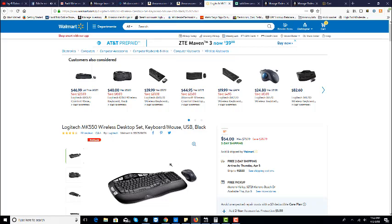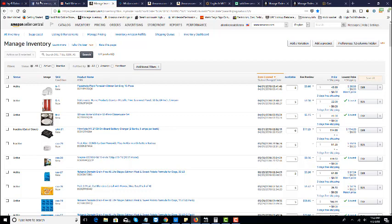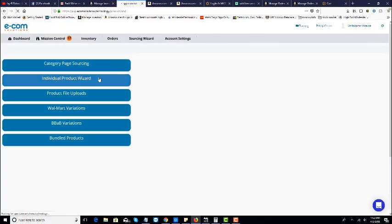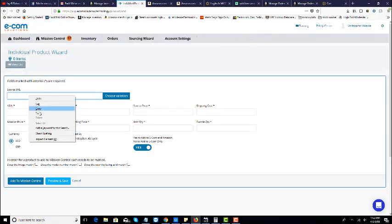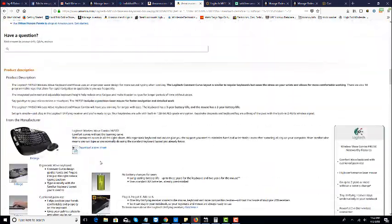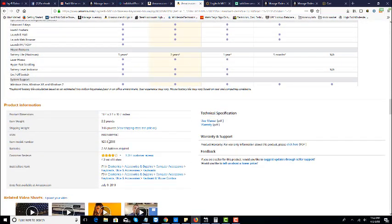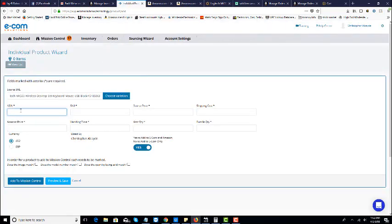So, it has free shipping. We can get it, right? So, the same thing. Copy. Manage inventory. Submission. Sourcing. Retail. Individual product. So, this one. Paste. The SIN number is... Copy. Paste.